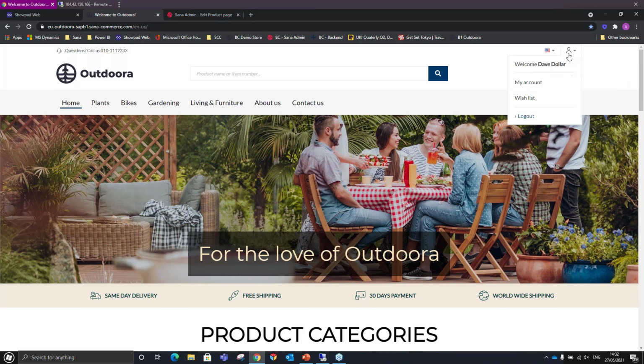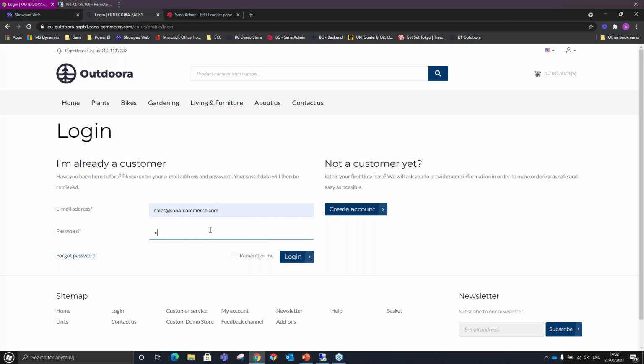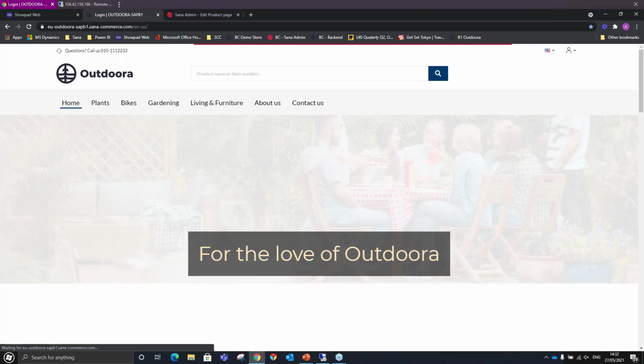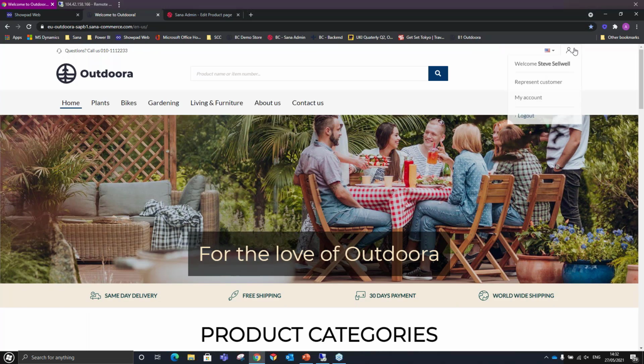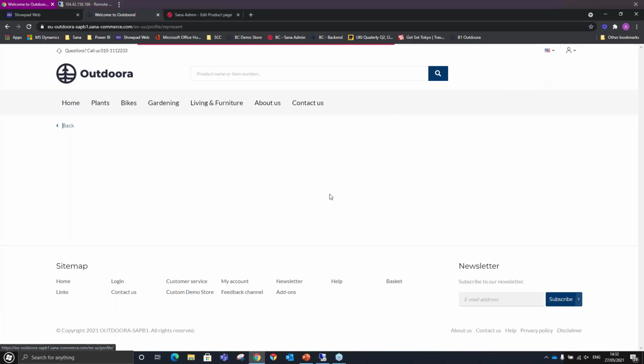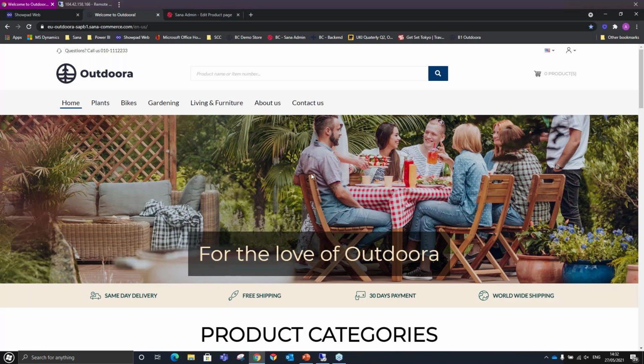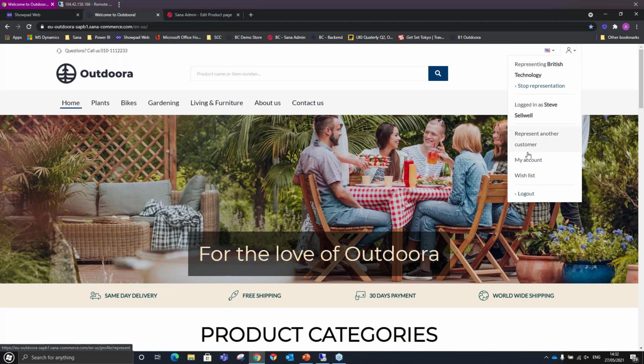One other thing, actually, while we're in here, before I go back to my presentation, is we also have the ability to support sales reps. So if you do have a sales team who are talking to customers, maybe going out to them, phoning them up, whatever it might be, then we can actually log in as a sales agent. So if I just log in as sales, we're now logged in as Steve. And Steve is the salesperson for multiple companies. We can actually go in and represent the customer. So here are all the customers that I look after. So I can go into British Technology and just go, yep, select. And then when I've actually selected that customer, I've got access to the My Account section.